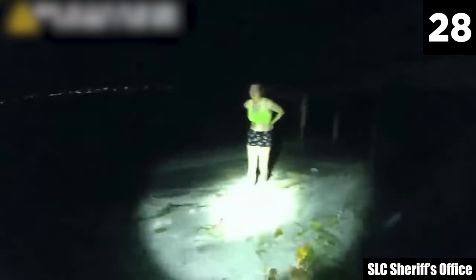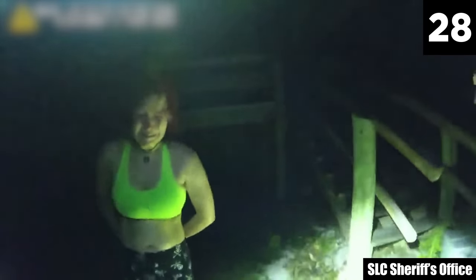Number 28, body cam footage. On March 23rd, 2022, this deputy experienced a night he will never forget, and the events were all caught on his body cam. Released by the St. Lucie County Sheriff's Office, this deputy arrived on the scene of a rolled-over vehicle and found the driver down an embankment nearby. He begins questioning the driver about what happened to cause the rolled-over vehicle. The driver is crying uncontrollably and is clearly in distress.